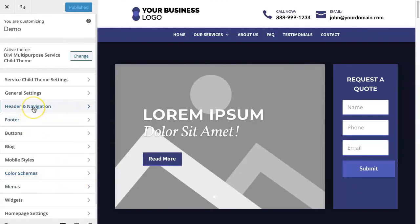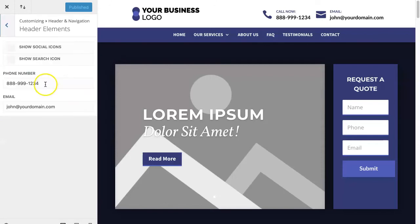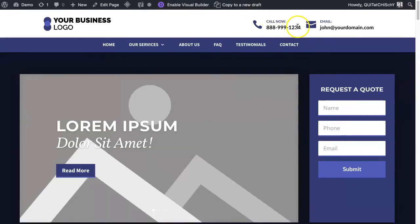And then you just want to navigate to Header and Navigation, and then Header Elements. And then you'll see the two sections here where you can input your own phone number as well as your email address. And then you'll just click Publish. And then when you come back and refresh the page, you'll notice it'll change the phone number and the email up here.